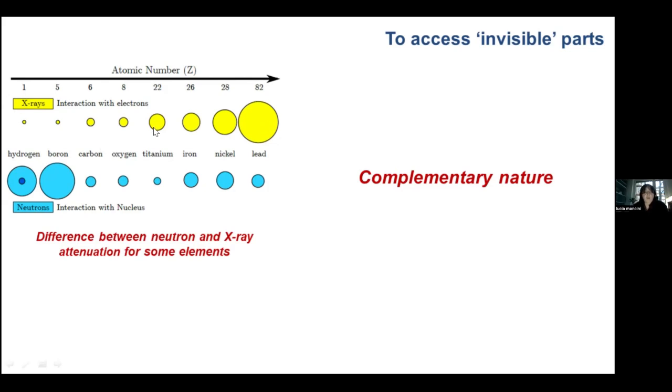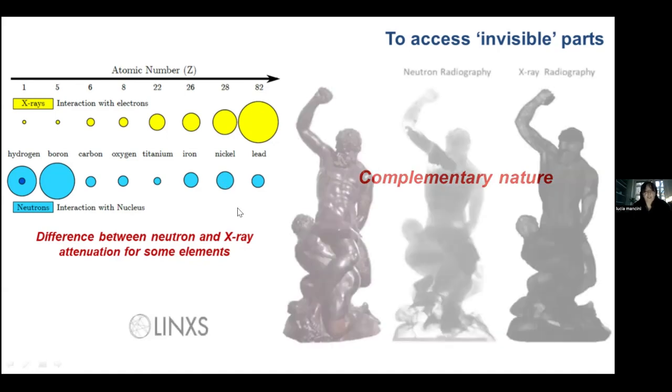X-rays and neutrons have a complementary nature with respect to different types of materials, due to the difference between neutron and X-ray attenuation for some elements. For that reason, they are sometimes used separately, but more and more nowadays in synergy in different facilities. They are also very important for applications in heritage science.